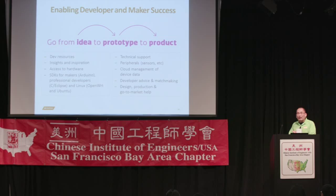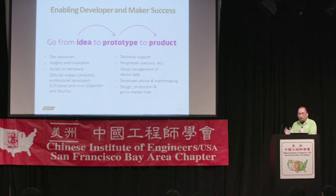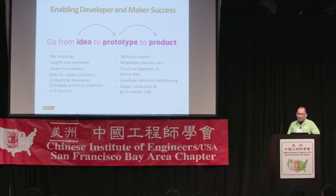So we release our platforms based on Arduino for makers. We have our portfolios based on Eclipse for professionals. We also have our portfolio running on OpenWRT, and we have portfolios running on FreeRTOS. So it's a whole range of different portfolios suitable for different types of developers who want to make their idea into a product.